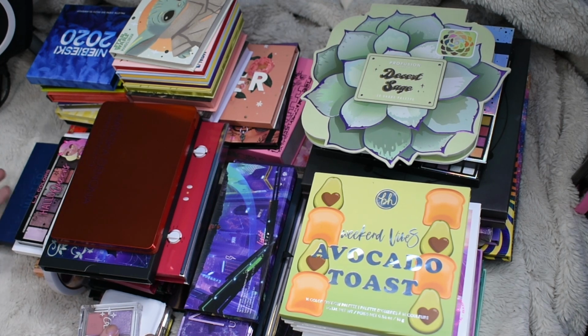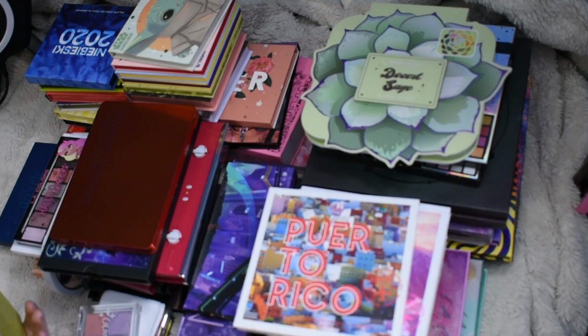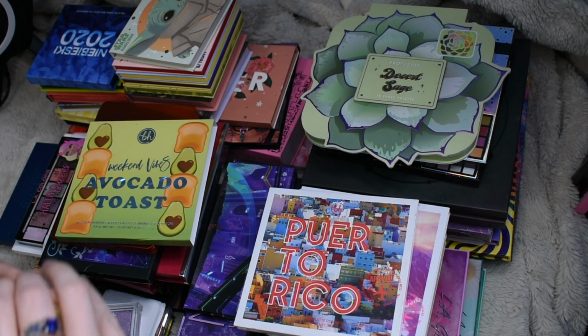All right, let's start. Goodness, where are we going to start? Let's start with the BH stuff because BH is hard for me to let go of. So I probably won't get rid of too much of this stuff, but I found a bunch of these at TJ Maxx, so I did pick them up.